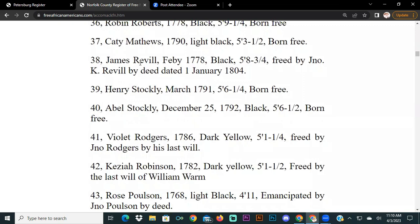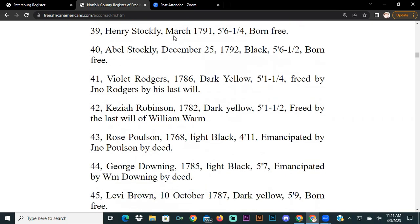Alright, next we got James Revel. Born February 1778, black, 5'8" and 3/4", freed by John K. Revel, so obviously one of his relatives, by deed, dated January 1st, 1804. Henry Stockley, born March 1791, 5'6" and 1/4", born free. Abel Stockley, born December 25th, 1792, black, 5'6.5", born free.